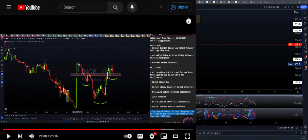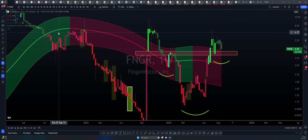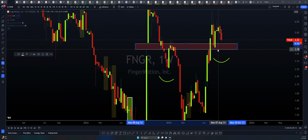Okay, so we're speaking of the September 2022 gap. It is not to tell you that the thesis failed, however. So let's take a look at that second chart because that's where we were. We were talking about a thesis invalidation by touching down at this zone, the 416 to 377 area of support. Let's get rid of the Gaussian bands.